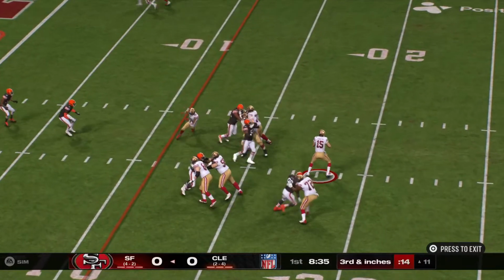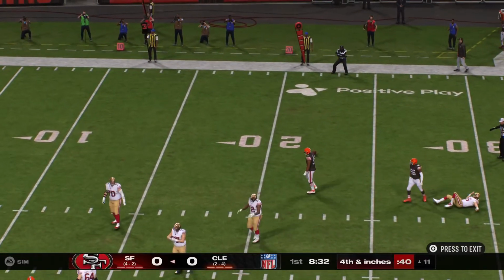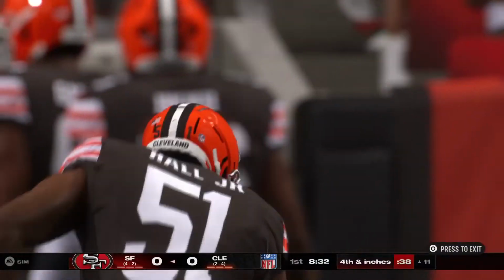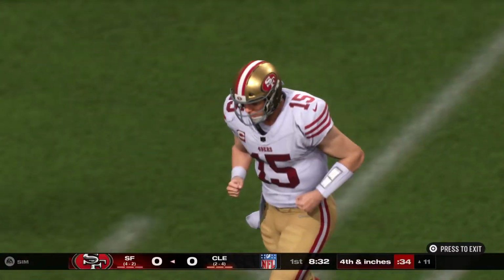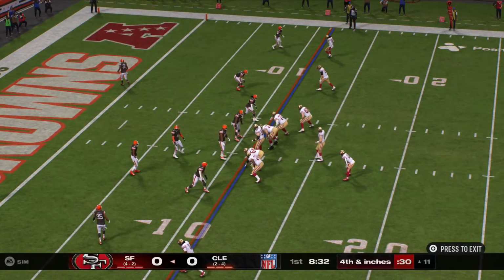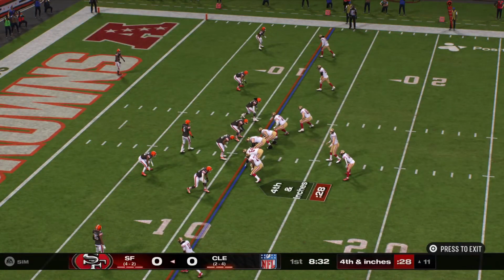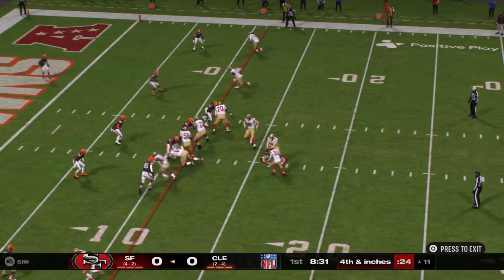They'll look to throw again. And that is incomplete. But the pressure there on 3rd down, forcing the errant pass. 4th down coming up. Well, it's been a tough go for them. These guys have been driving down the field. But defensively, once they got their backs to the goal line, turned up the pressure, that's going to lead to a 4th down. Well played.